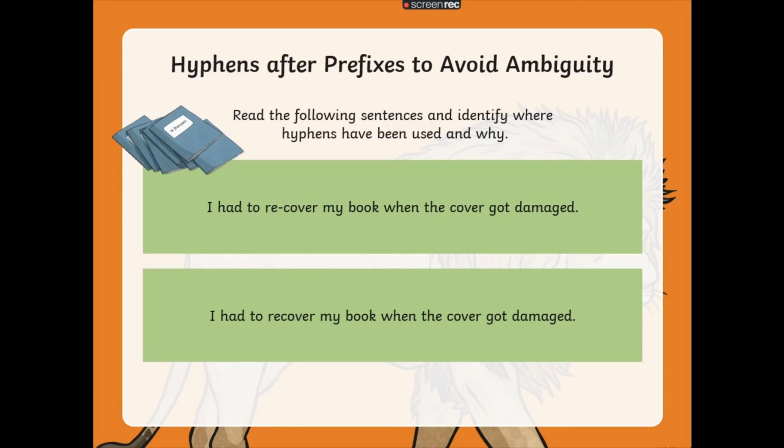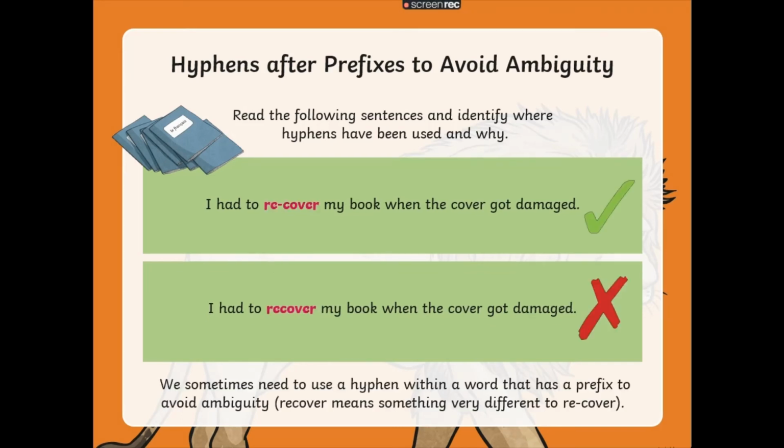Now, what about in these sentences? Because both words here would make sense. I had to recover my book when the cover got damaged. I had to re-cover my book when the cover got damaged. So I could use both. They both are pronounced right, so it's not like the last time where it was to stop any confusion in the reading and the pronunciation of it. Well, in this case, you can see there's a right and wrong. I had to re-cover it, so you had to do it again. You had to re-cover, to put a new cover again on your book when it got damaged, whereas this one, to recover something, means to claim it back. Again, two different meanings. The hyphen is very, very useful in that sentence.